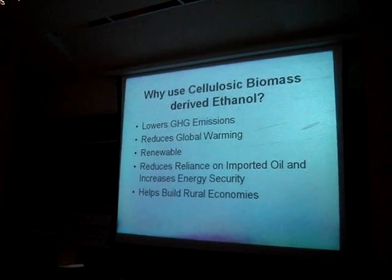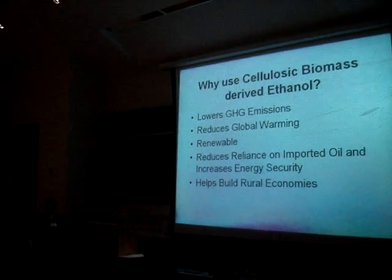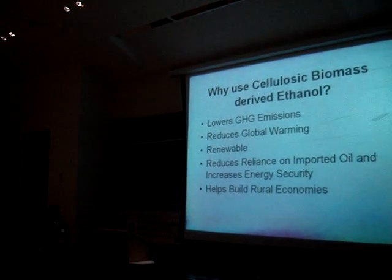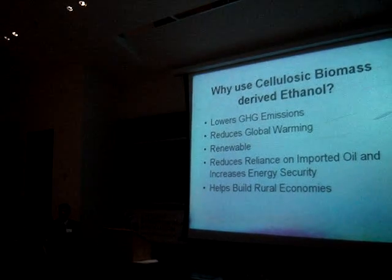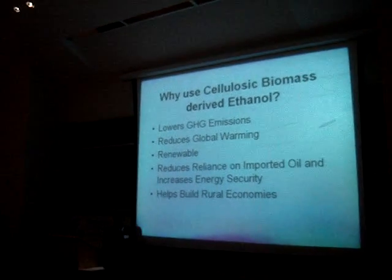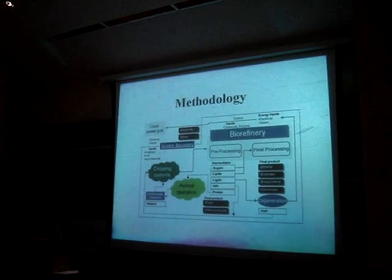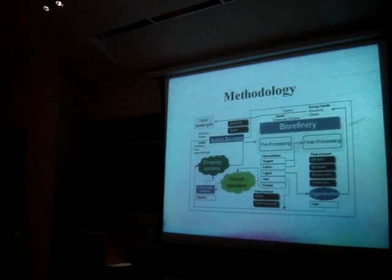The reason why we use lignocellulosic biomass is that it lowers the greenhouse gases compared to other ethanols, compared to octane. The other reason is that it reduces global warming, which is good for the environment. It's a renewable source of fuel, and it helps us reduce our reliance on imported fuels. The other thing is that it increases the production from rural farms.